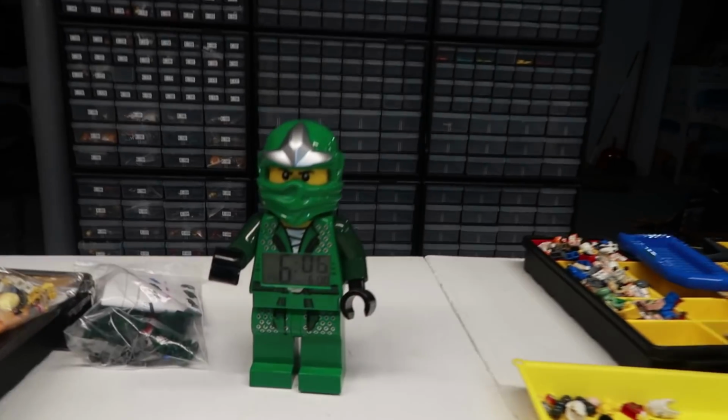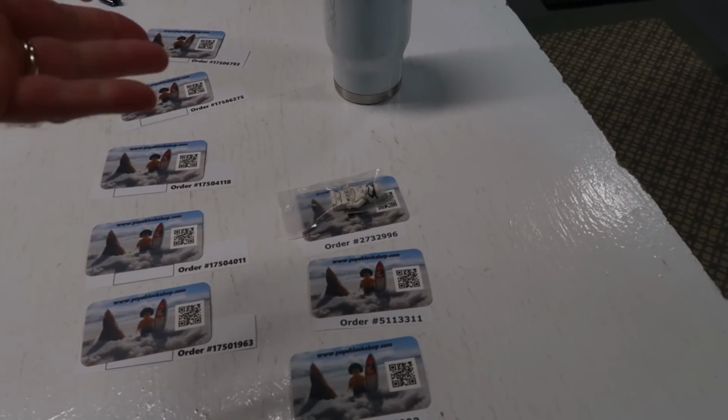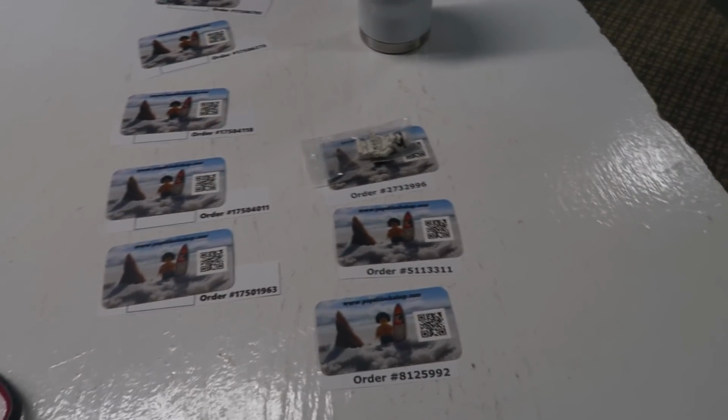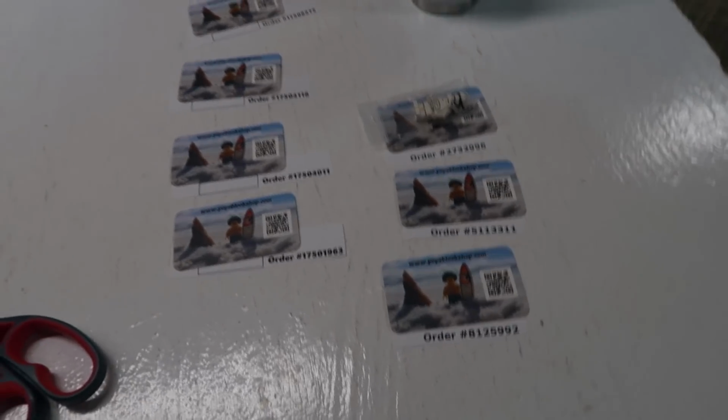Up at 6:06 a.m. Got my coffee. I already pulled one brick order because it's just a single item. When I was doing the label, I thought, oh, let's grab that. So the last one that came in, so here we go.